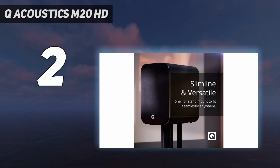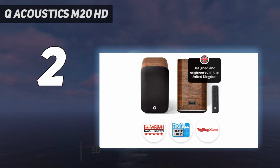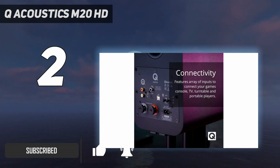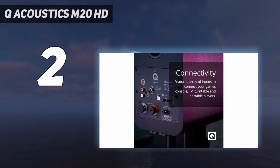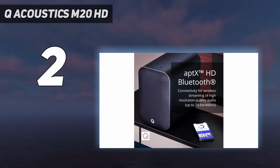Number 2 on my list. Acoustics M20 HD. The Acoustics M20 HD speakers are a good value option and also a solid choice if you're looking to upgrade the audio on your TV but don't want a soundbar. It's certainly more versatile. They're a pair of powered bookshelf speakers, one with a digital amplifier built in, and they make for an easy-to-use and impressive-sounding audio solution for a living room, games room, bedroom, or even a home office.